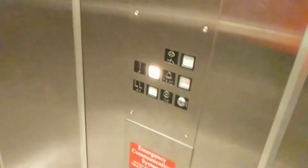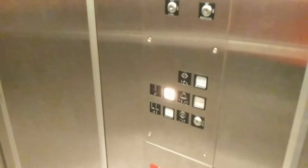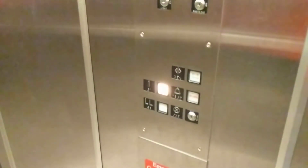1,400 pounds. It's a phone. This is the elevator. Oh yeah, photography. Nice cab. No indicator. There's usually things. This is the elevator at UH Children's. That goes to the garage.